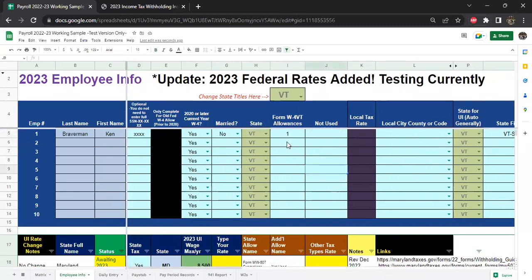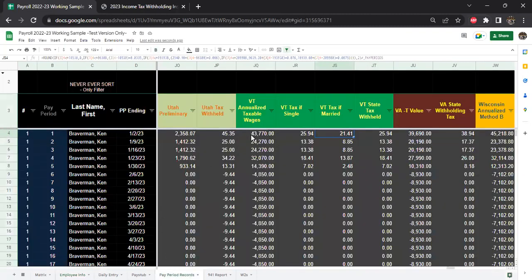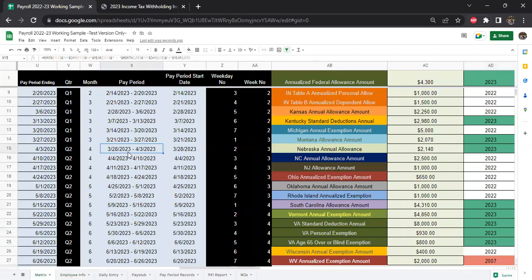Anyway, so Vermont, what do you do? How do you calculate the tax? Well, you're going to annualize the wages. You take the gross wages for the period. You're going to multiply it by how many pay periods are in the year. So we're working with a weekly version right now. I believe it's a sample I'm in.